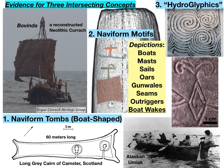We will discuss evidence for three intersecting concepts. The first, boat-shaped tombs, known as naviform tombs. Second, naviform motifs, depictions of boats and their parts, as well as their boat wakes. And third, hydroglyphics, a term to reflect the pictorial depiction of hydrodynamic phenomena such as whirlpools, upwellings, and the wake patterns of moving boats.